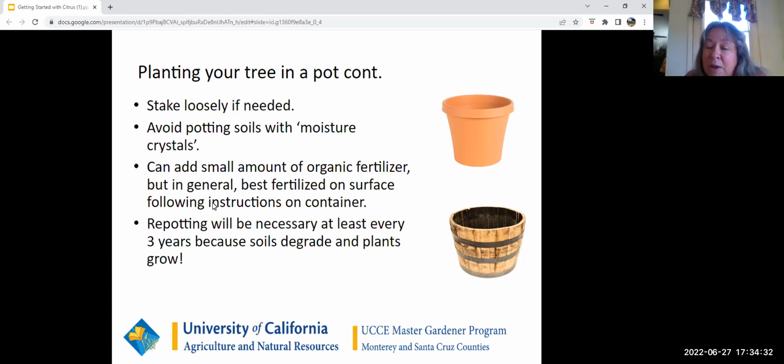You're going to need to think about repotting. Now, one thing I noted on here, and this is something I learned from Four Winds growers and at the nursery as well, is that you don't want to take an itty bitty little tree and stick it in a big pot, thinking you're giving it all this room and you're going to put it in that final barrel that it's going to be in.